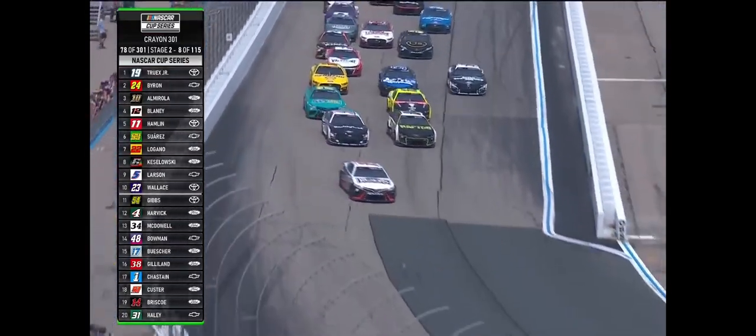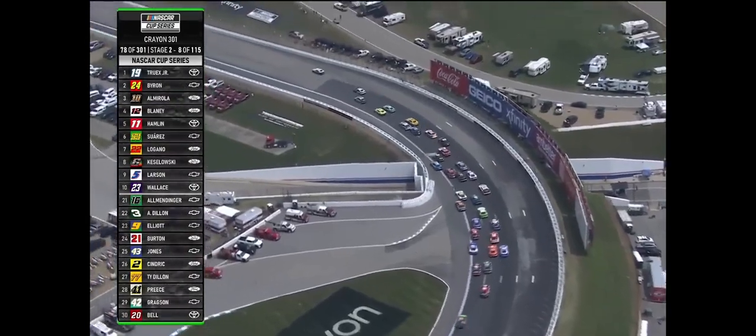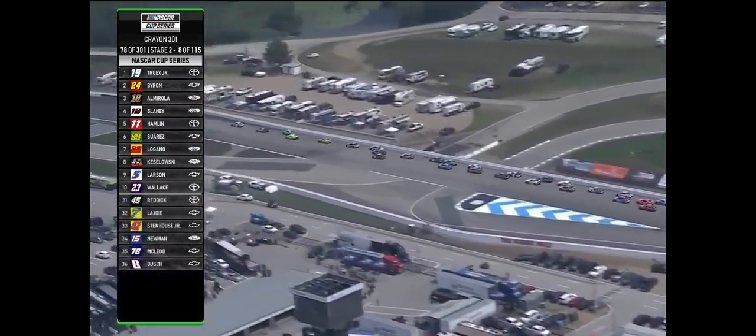Almirola really aggressive. I'm sorry, that's Keselowski. Very aggressive on the bottom, making it 3 wide. Going to see that all day on the restarts here. And he throttles up, slides right in front of the 99. So that's a win. That's a spot gained by that aggressive move to the inside.